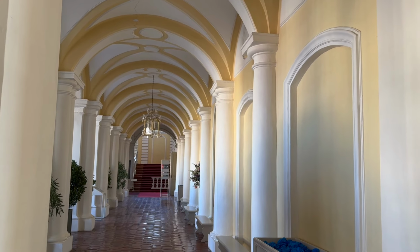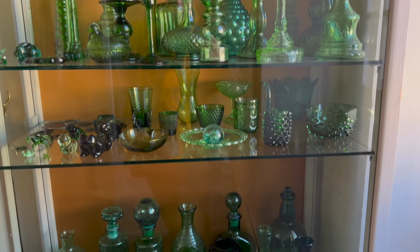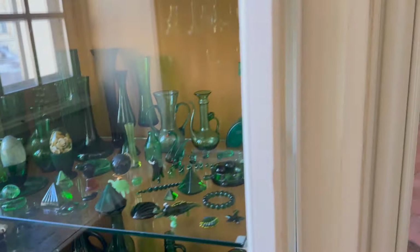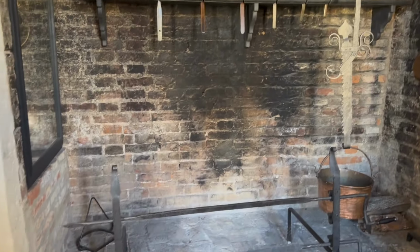It's called Rundāle Palace, or Rundale Palace, here in Latvia. Now in the section of things you would find in a kitchen back in the day. Looks like all of these are made out of glass. Old school kitchen, the pots and pans.